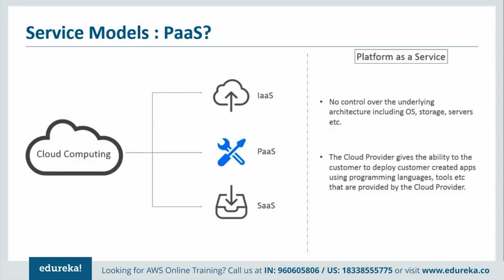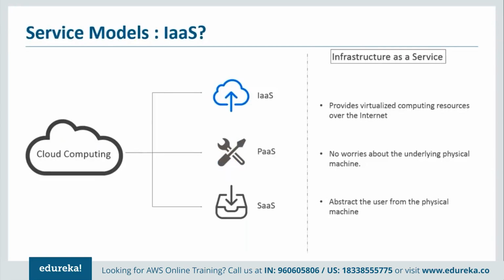Now, when you talk about Google App Engine, you can create your own applications and put them on Google App Engine so that others can use them as well. So in short, you're using the platform to create your own applications. And lastly, we have IaaS, that is infrastructure as a service. Now, what do I mean by this? Well, the whole infrastructure is provided to you so that you can go ahead and create your own applications.